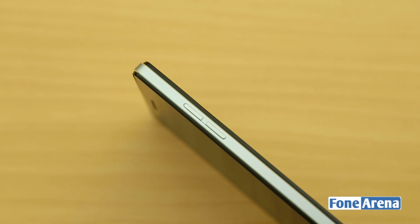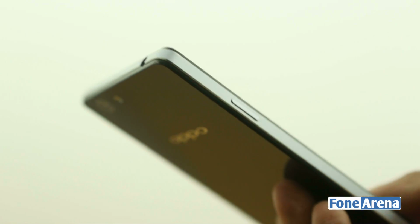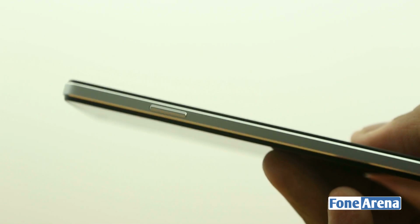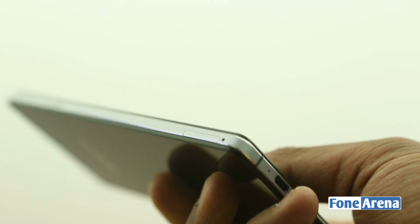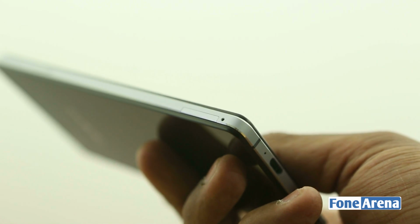The volume rockers are present on the right side of the phone. It has a brushed metal rim running on the sides of the phone that offers better grip and is very thin at 7.1 millimeters. On the left side there is a power button, and the SIM card slot is also present on the same side. You need to use the bundled SIM ejector tool to open the SIM card tray that has a metal finish.